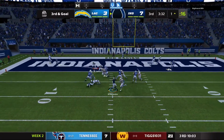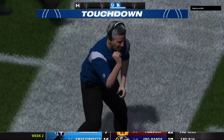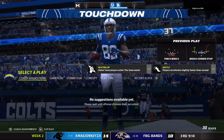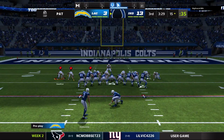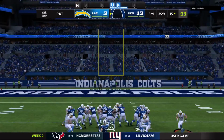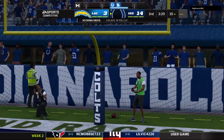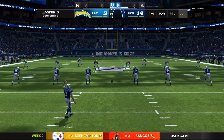Here's Bridgewater. And he's got his target. It's caught for a Colts touchdown. Kyle Pitts with 2 touchdowns on the season, both in this game. And the Colts use the short field to their advantage as they cash in for 6. Extra point by Blankenship is up and good. And that pushes the lead up to 11.